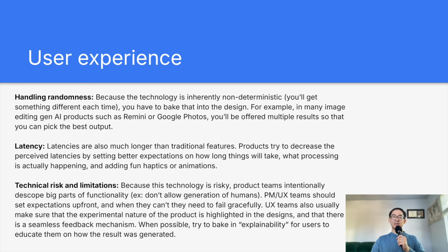Latency. Latencies are also much longer in generative AI products than traditional features. Products that try to decrease the perceived latencies by setting better expectations on how long things will take usually do better. For example, when processing is happening, maybe you can add fun haptics or animations.